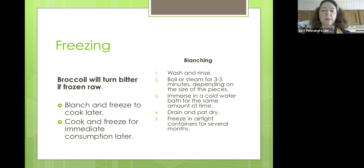I have talked about blanching in other videos. The main thing to know about blanching is that it does not fully cook your food, but it cooks it enough that any deterioration that might happen if you froze it raw is stopped, which means that those vegetables that tend to turn bitter when you freeze them raw are not going to do so if you blanch them.